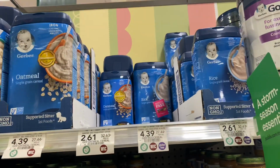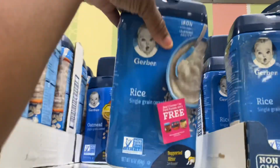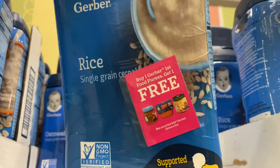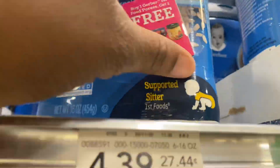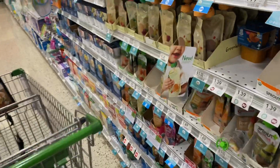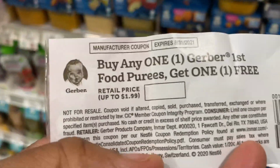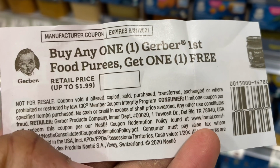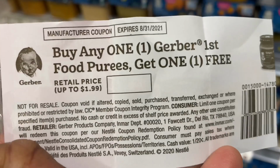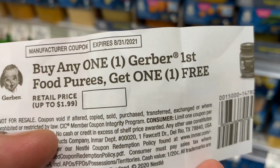So this week, Peach Patch, baby food is not on sale, but what is this? What's this coupon? It says buy one Gerber first food and get one free. Oh wow, let me get a coupon. Open it on up. Let's see what the details say. It says buy any one Gerber first food purees and get one free. That's a good deal. Sell up to $1.99. And this coupon expires August 31st, 2021.